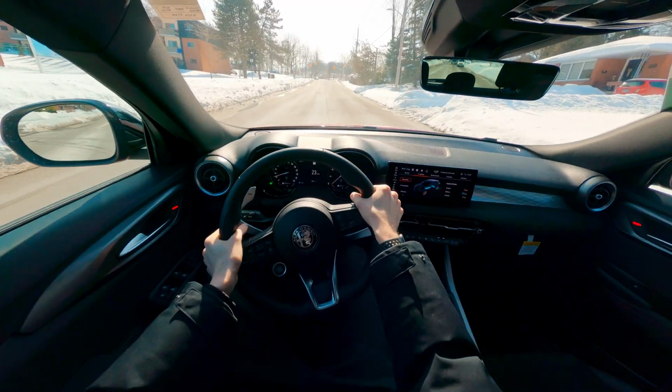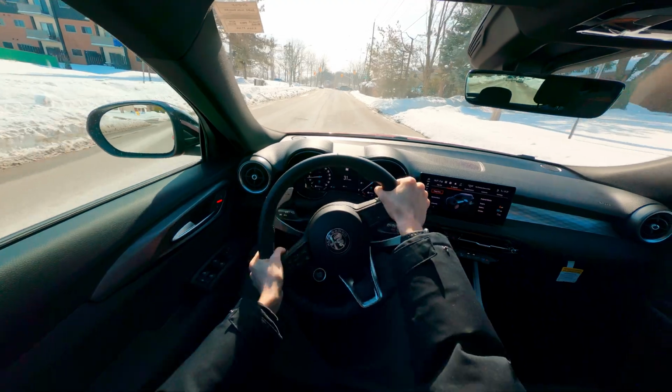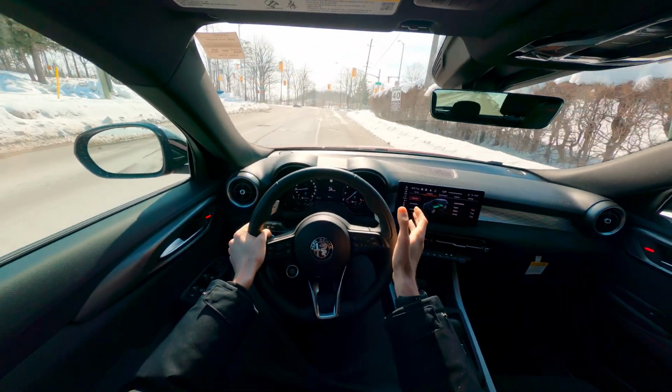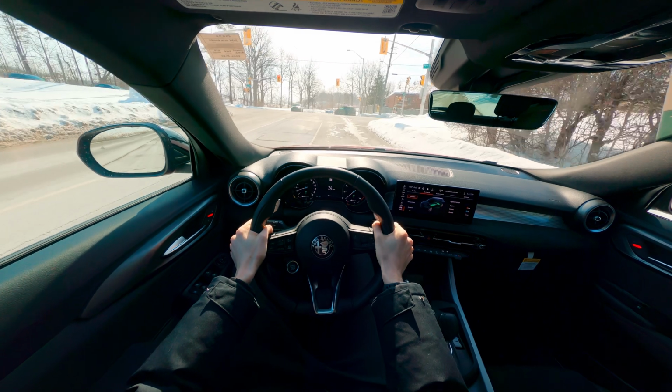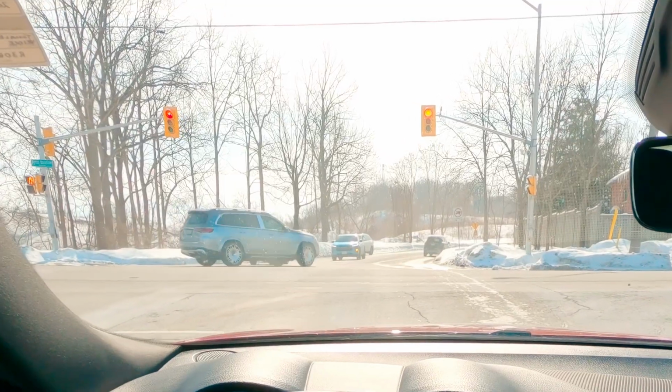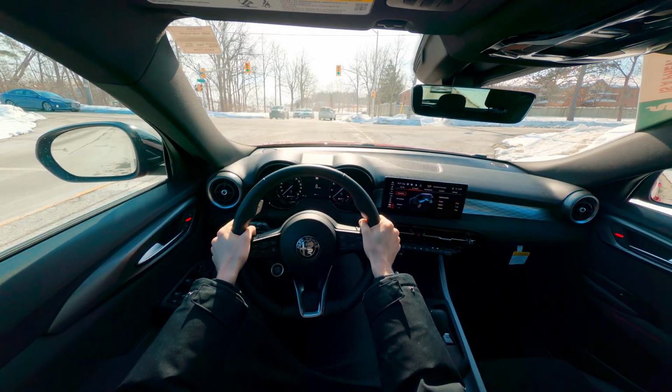The steering is nice and light and it picks up firmness well as you go through the drive modes and drive it more aggressively. And you can actually feel some of the road texture, which is really great. You can feel what's going on with the front wheels, which is super cool. Oh, just like those Maybach wheels.